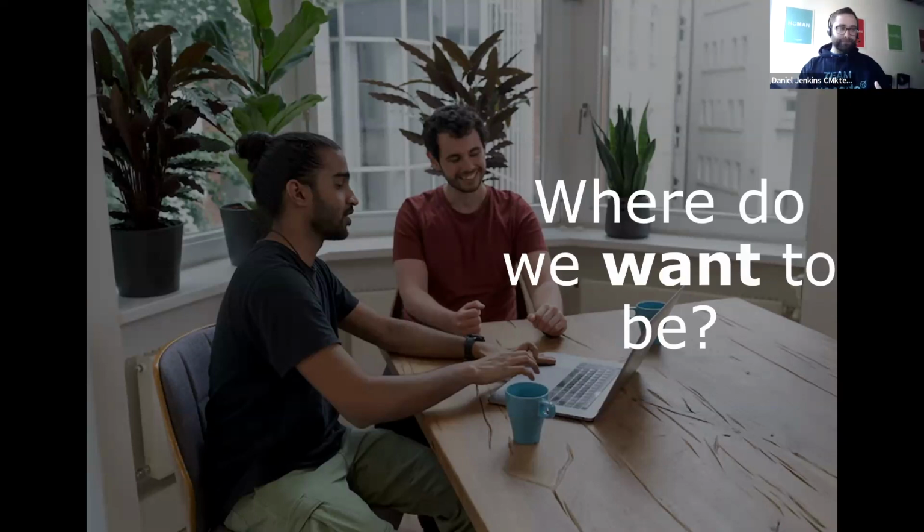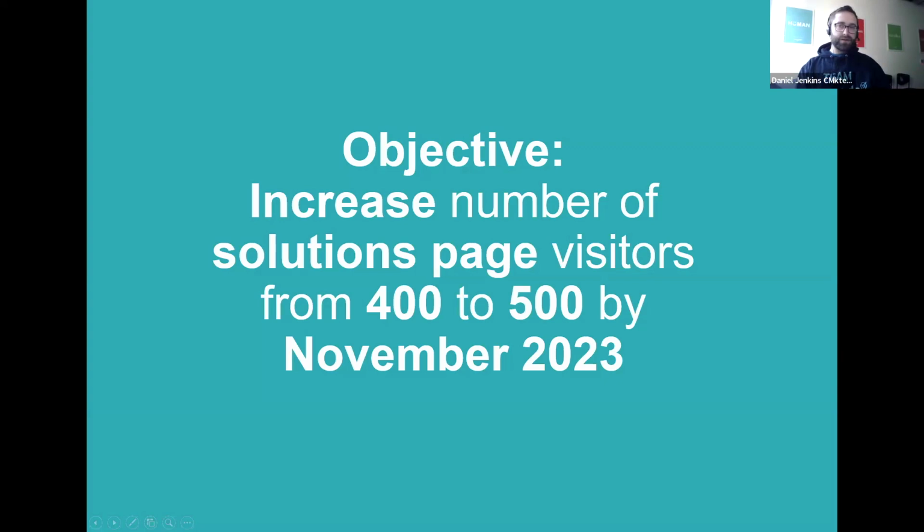So where do we want to be? Well, in this example, we might build out some KPIs. So whilst you might have ultimate revenue generating goals, let's look at that on a slightly more microcosm level when we look at your website. Maybe we need to focus on your solutions pages. If you have 7 to 10 key service or solutions pages, have you set yourself a target? So for example, increase the number of solutions page visitors per month from 400 to 500 by November 2023. And maybe that's a KPI to target.